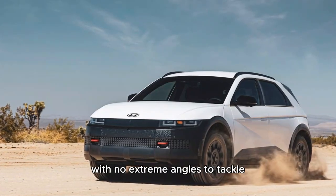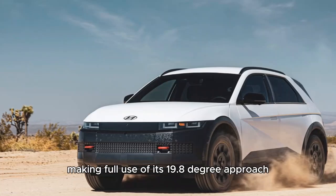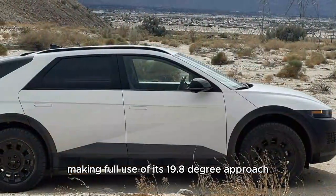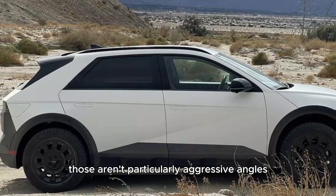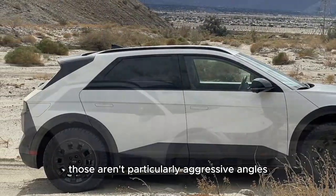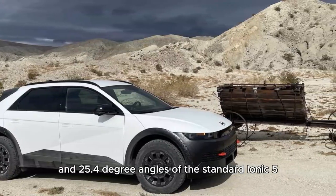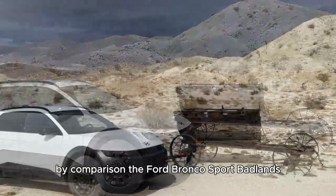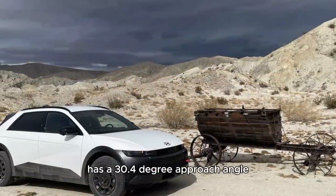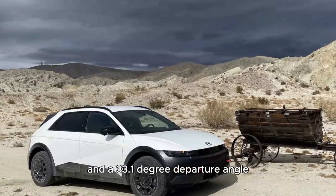With no extreme angles to tackle, the XRT clears obstacles easily, making full use of its 19.8-degree approach and 30.0-degree departure angles. Those aren't particularly aggressive angles, but they're improved from the standard 17.5 and 25.4-degree angles of the standard Ioniq 5. By comparison, the Ford Bronco Sport Badlands has a 30.4-degree approach angle and a 33.1-degree departure angle.